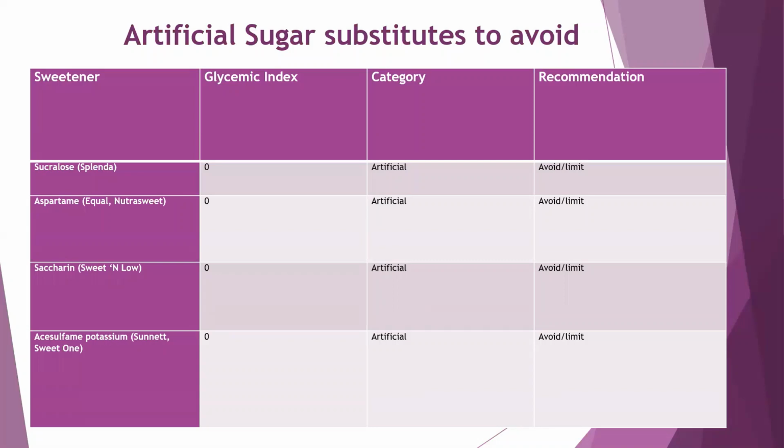It's not always feasible. For example, it's nice to be able to have a diet soda every so often. So even that, it will have some sucralose, but in my opinion, that will be still a better choice than a regular soda, as long as we moderate it and as long as it doesn't increase our carb cravings.